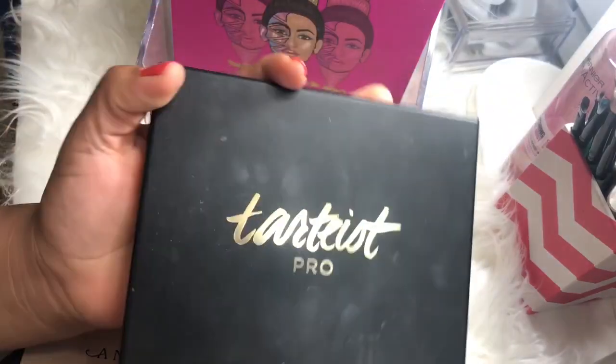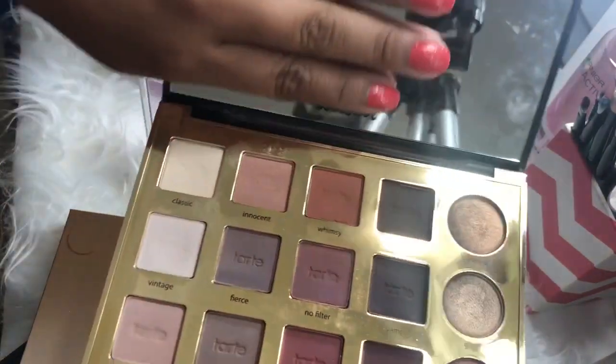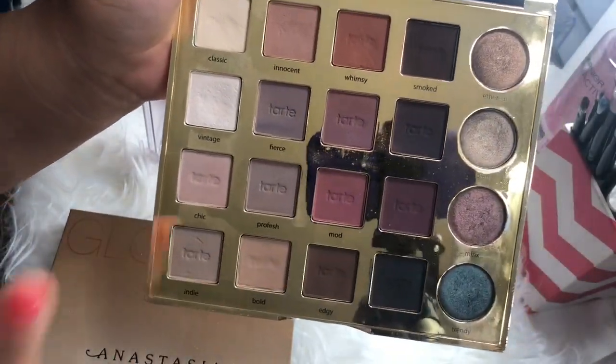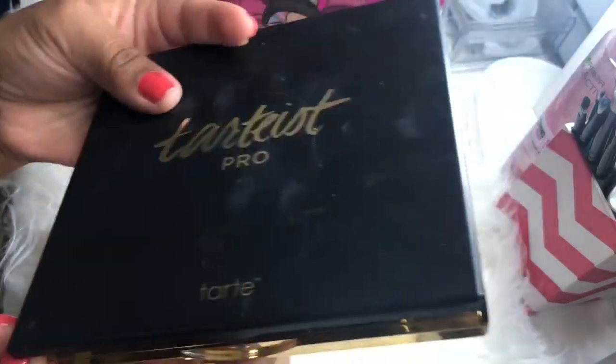The next is the Tarte's Pro palette, and that's what this looks like. Try not to blind you. It comes with 16 mattes and 4 shimmers, and I do really like this palette.